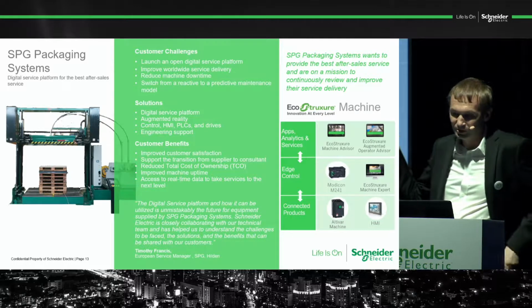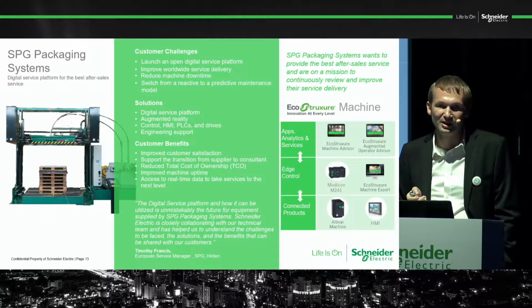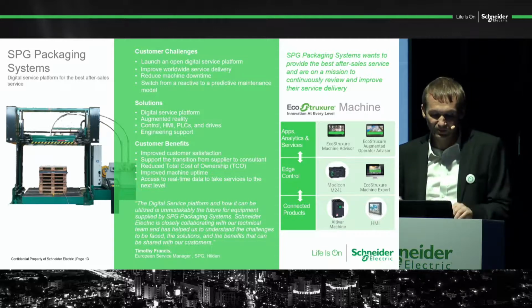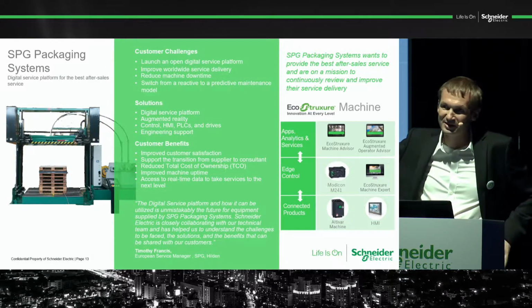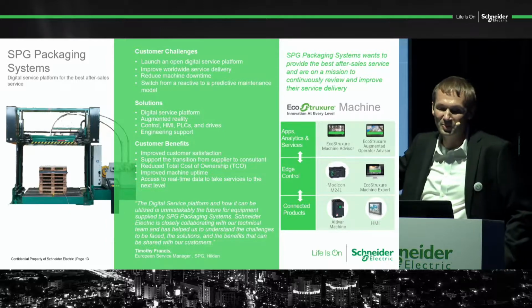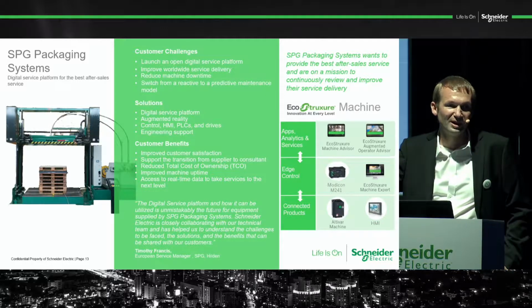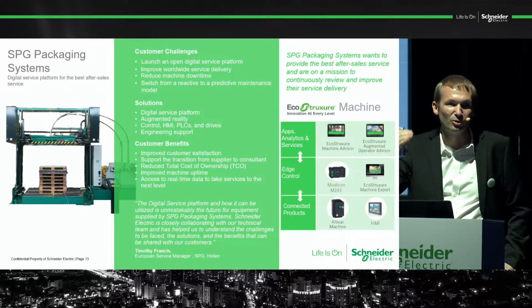As well, we have Modicon PLC, and then we have some variable speed drive and HMI, which allow to improve as well on the service maintenance. Before, they were selling a simple machine. Now they are selling to be a consultancy by reducing the total cost of ownership. Before, the customer saw SPG packaging as a pure machine maker. Now they see SPG packaging as a consultant who knows how to do service repair on site or remote for all their service engineers.